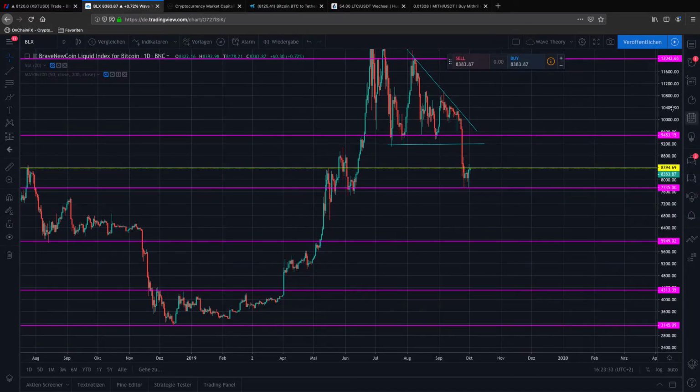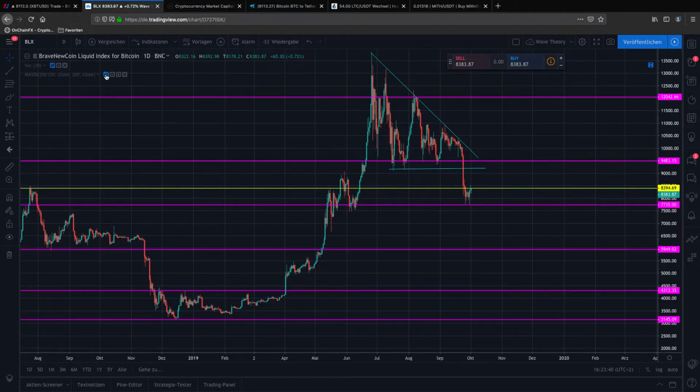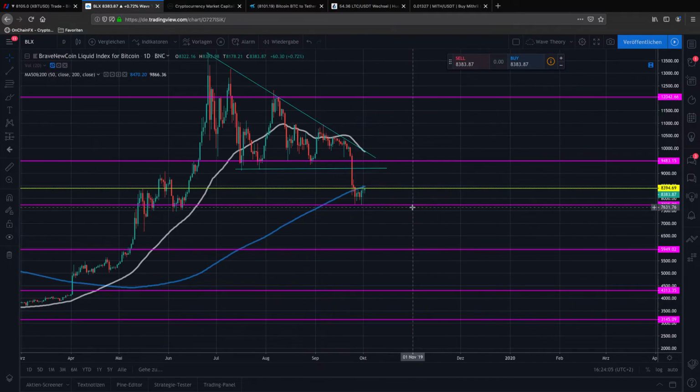I can only tell you what you have to focus on, because like I said, important is that we move above the 200 EMA again. As long as we're below this one, the drop is very likely. If we can make it above it, we might see a nice move up to previous resistance levels. But if that won't happen, guys, we could come down again to this level where we found support the last time. So this is at $7,750 approximately. And I think the next time we come down, I don't think that we will find support on it. I think that we will go all the way down.